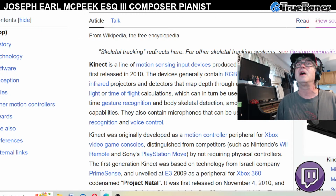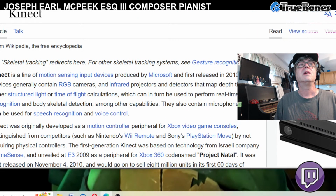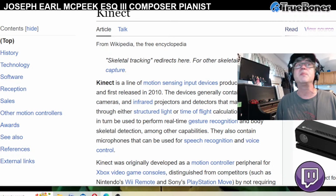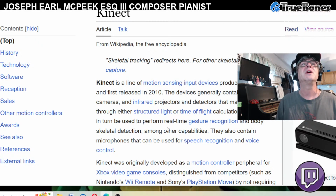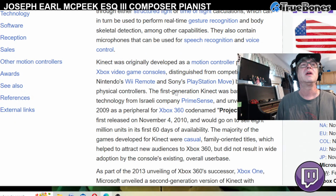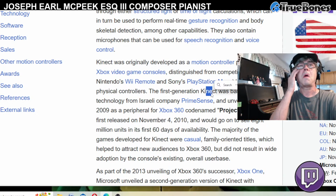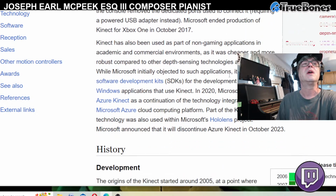What is time of flight? It's a skeleton. Look. Under the KINECT Wikipedia, it says KINECT is a line of motion sensing input devices produced by Microsoft. The device contains RGB cameras, infrared projectors, and detectors that map depth through structured light. The first generation KINECT was based on technology from an Israeli company, Prime Sense, and unveiled at E3 in 2009 as a peripheral to the Xbox 360.